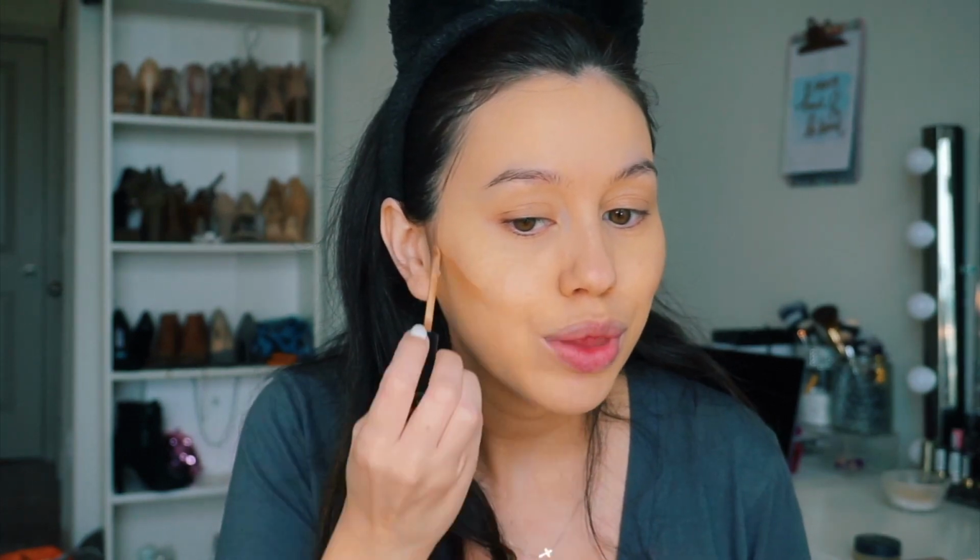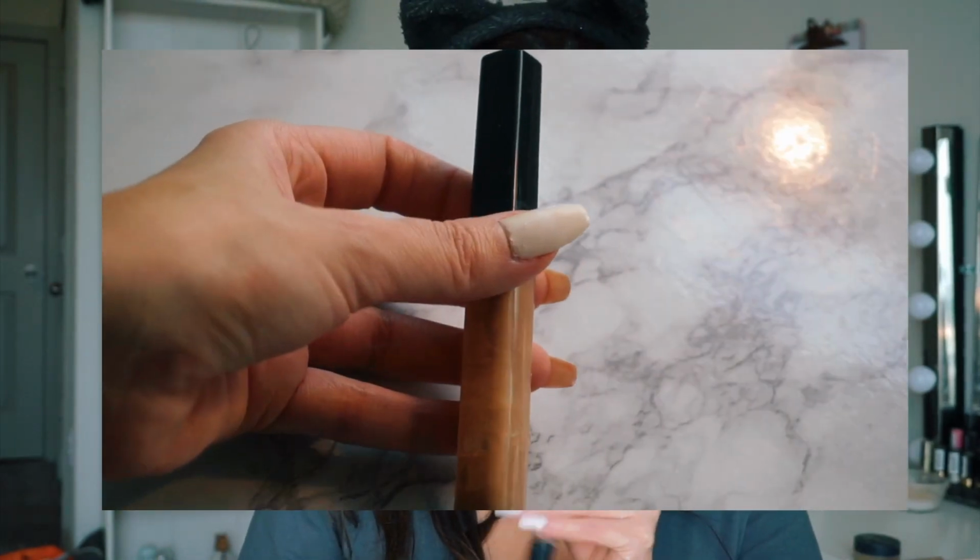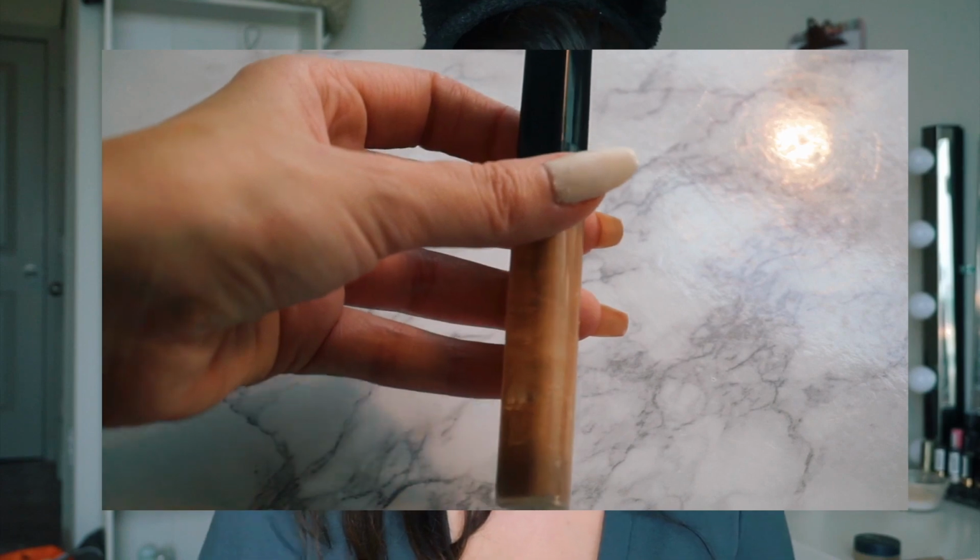So now I'm going in with contour. I don't know why I'm putting in contour because no one's gonna see it, but you know what? Let's just go for it. I do love a good contour, but I don't need it today. But yet, here for contour in the color Cafe. All right, so I'm just gonna blend it off with a Real Techniques brush.